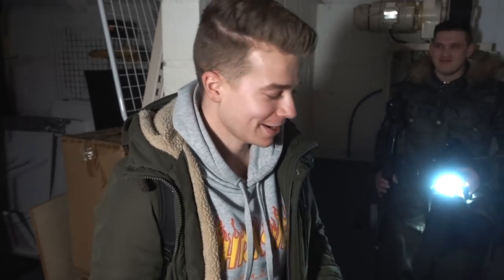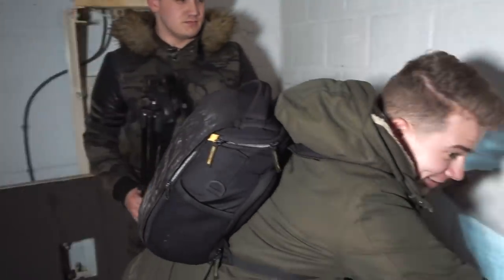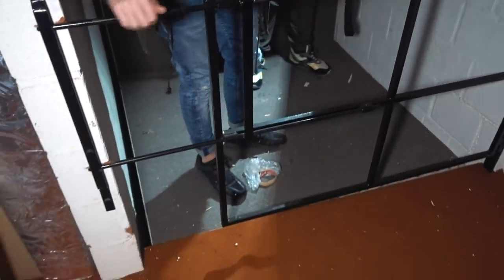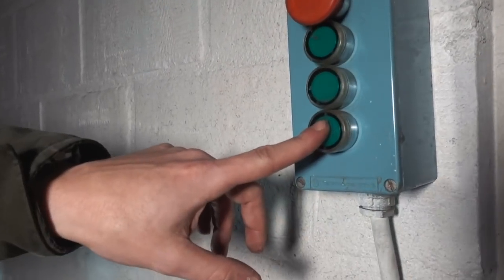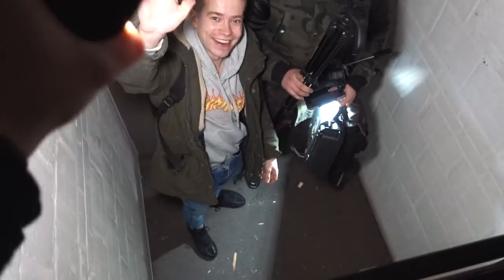Okay, so you're probably going to hate me because this may not be safe, but this is just the small child in me which comes back. I want to try this out, so we're taking the elevator downstairs. Let's close the fence. I'm so scared. I'm so scared. You ready? No.